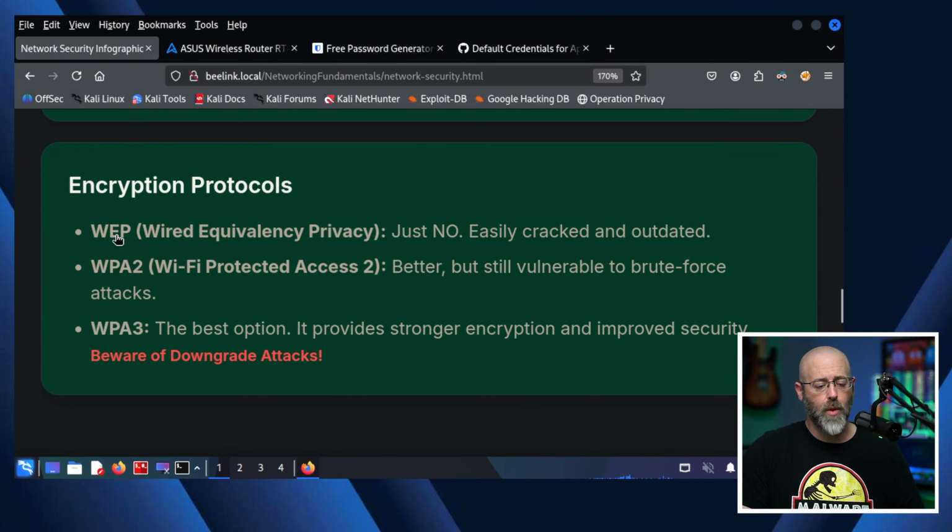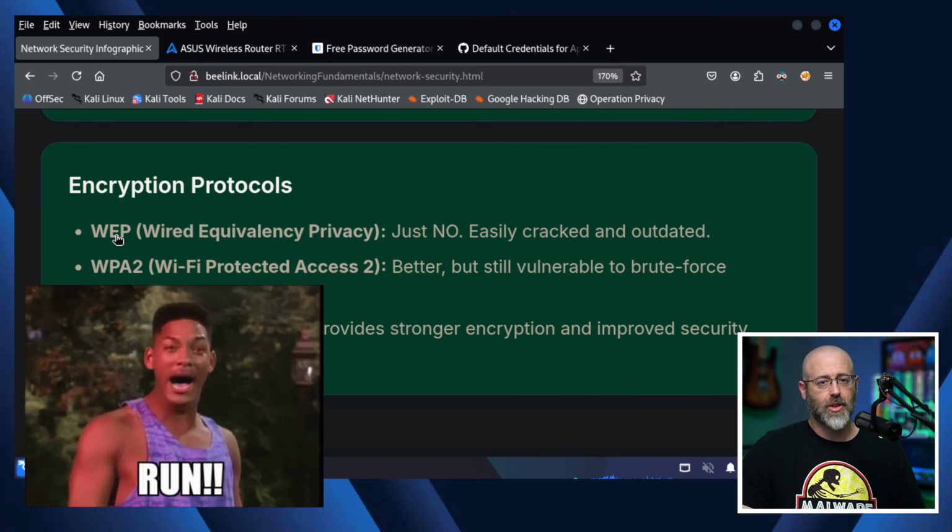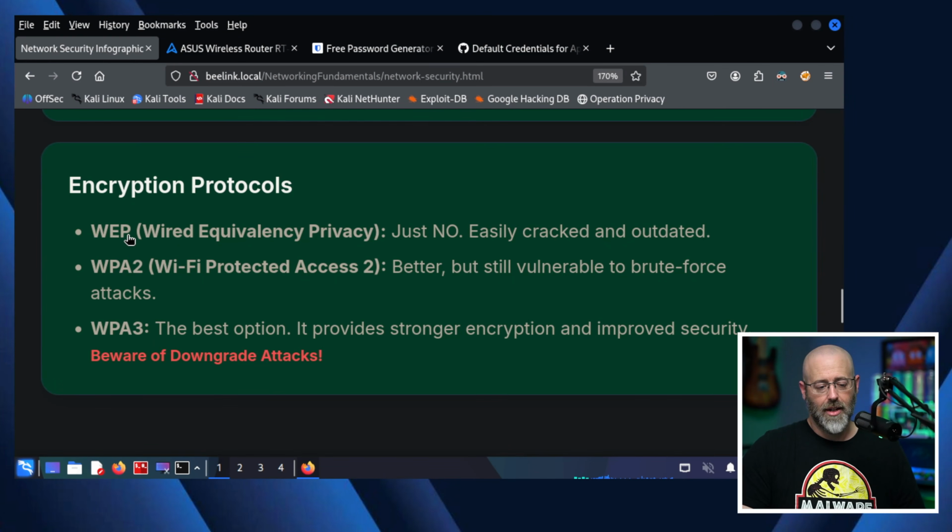So we start here with WEP. If you see WEP, you run. You run and you don't stop running until your lungs are screaming for mercy, because this is not useful, right? Just know. Easily cracked and outdated. There's nothing to this thing. It was just trying to give you the same level of privacy as you got with a wired connection.